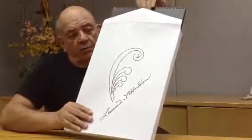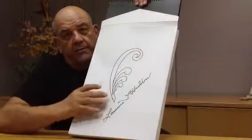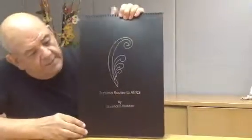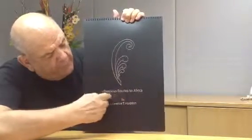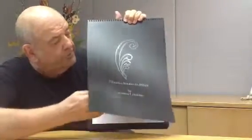And we have the envelope with the logo of the company, which is now registered. In this package is this portfolio. Hopefully you will find this very, very interesting. That's the cover with the precious roots of Africa. Precious is the name of the little girl that's actually the poster child in Africa. Her picture is in this portfolio.